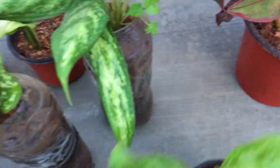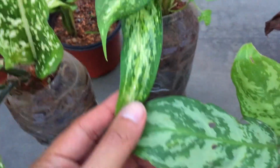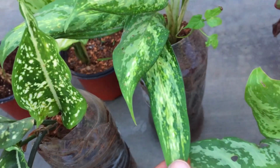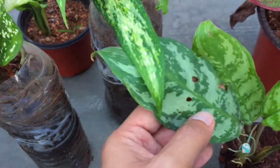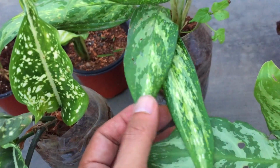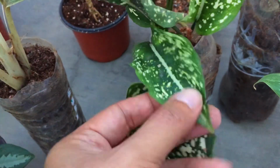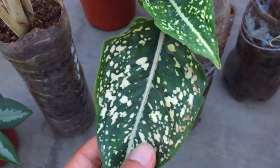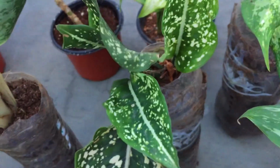Like for example, this variety looks very similar to this one, but if you take a closer look, you can see the difference in the variegation and in the pattern of the variegation, the color. This one has more of the stripes and this one has more of vertical lines, but it has more of the white, whereas this one is more on the spots. You can see it does not have any silver, but it has more of those white spots. So these are all the different varieties that I have.